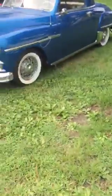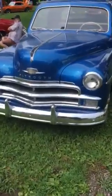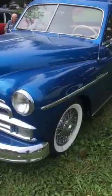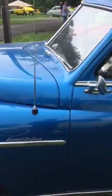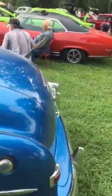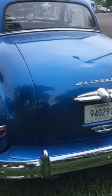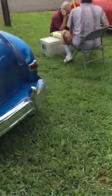Here's a Plymouth. It's kind of a plain Jane, but it's not a plain Jane compared to today's cars. It's in very good shape. It's a special deluxe. Well, it only has a front seat, so maybe it's what they call the businessman's coupe, where the businessman would put his wares in the back, where the back seats would normally go.